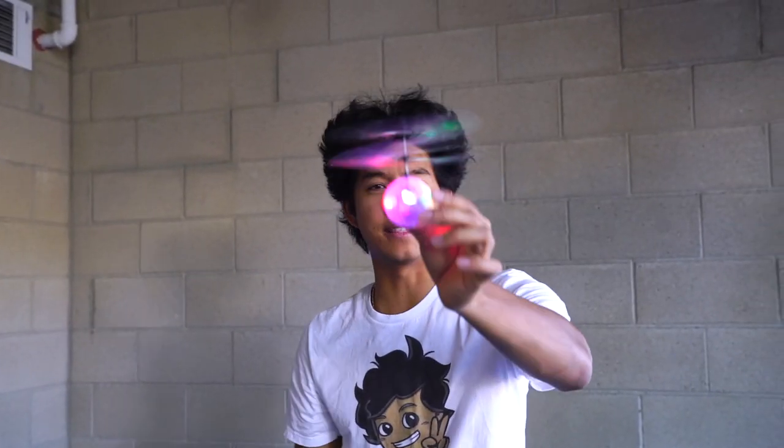So yeah, the whirly ball is not strong enough to hold the cup, but it looks cool. Look at this, you got a glowing cup now, whoa. I had a super fun time playing with this whirly ball. It is one of the most fun things ever.